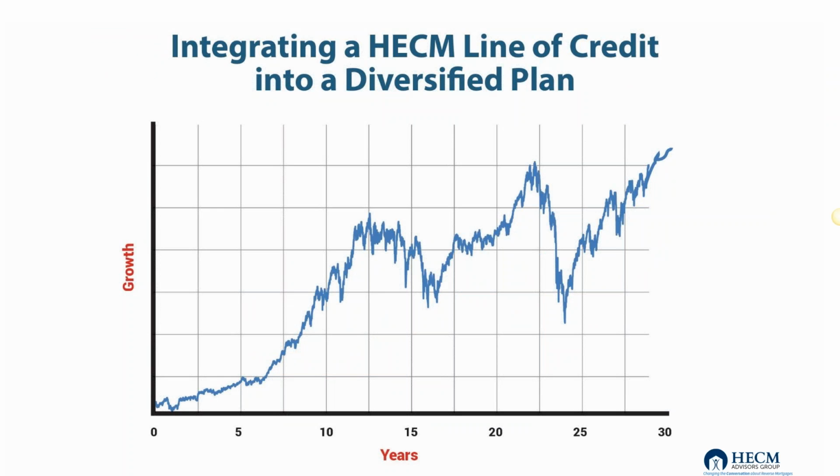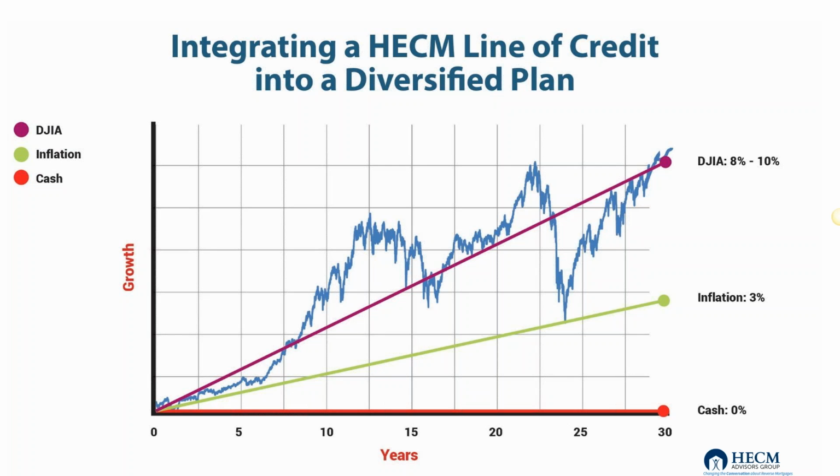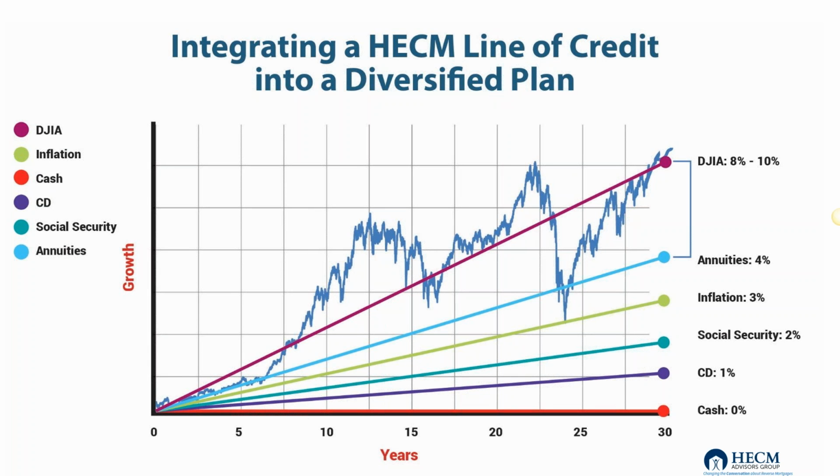And integrating the reverse mortgage line of credit, the RELOC, into a diversified plan, there's the market right there. And a lot of folks doing managed wealth are telling their clients, I can get you 8 to 10%. Well, fantastic. Inflation will soon be 3. Cash gets no money. Your CD is getting less than 1%. Social Security, 2%, but they usually take back 1. And maybe if you're doing some annuities or bond laddering, maybe that's 3 or 4% or so. But there's a gap. You see the gap? There's a gap between the 4% and the 8%. And that's where the reverse mortgage line of credit can be inserted into a diversified plan. That's saying to your clients, I don't want to take away anything from you, but for $350, I would like to have you insert a reverse mortgage line of credit because it's going to have some tremendous upside capacity.